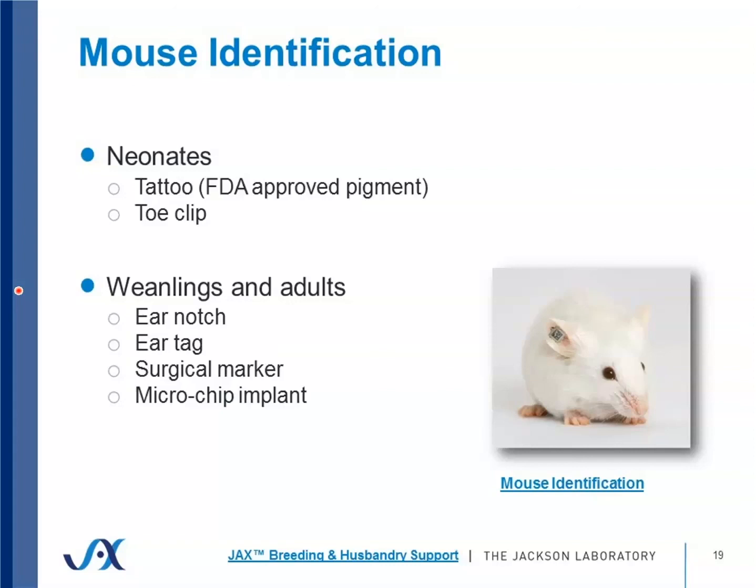More individual identification options are available for weanlings or adult mice. You can use an ear notching system, ear tags, surgical markers, or microchip implants.